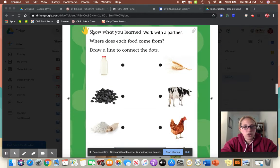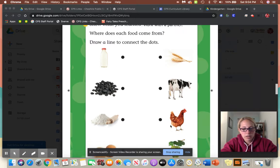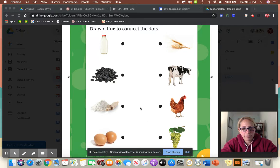And this one says, show what you learned. Work with a partner. Where does each food come from? Draw a line to connect the dots. So I would connect the milk. Where did the milk come from? Did milk come from grain? Did milk come from the cow? Or did milk come from the chicken? Or the grapes? Which one did it come from? If you said cow, you're correct. You would draw the line.